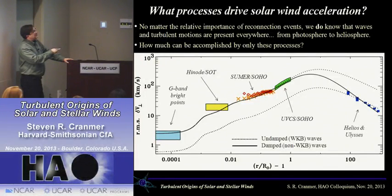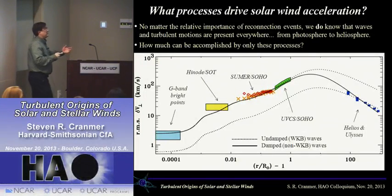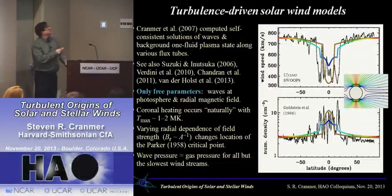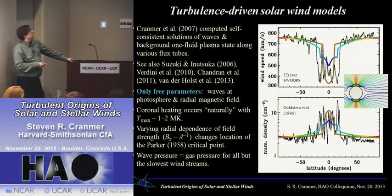The amount of energy that you sap away from the waves by doing that happens to be of the right order of magnitude to heat the corona. So it all does seem to hold together. In 2007, we applied these wave models, these turbulent cascade models, to one-dimensional, one-fluid models of the solar wind that went all the way from the photosphere out to the heliosphere, like I showed. And we self-consistently solved for the properties of the waves, the damping, the heating, and the background density, velocity, and temperature along those flux tubes.